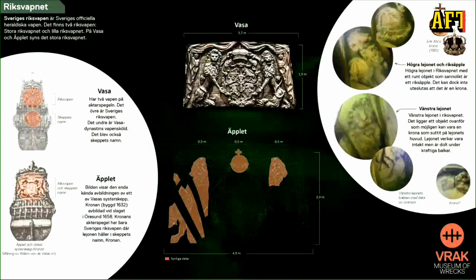But what we can also see, which was a spectacular result, is that Äpplet was 2 meters higher, and we can also see that all this heraldic weapon is about 1 meter higher and even more than a meter wider. So everything on Äpplet is a little bit bigger than on Vasa, actually. It's also interesting to see that even though the sculptures are similar to Vasa and Kronan, there are differences, and probably there are differences in the story they tell on the ship.